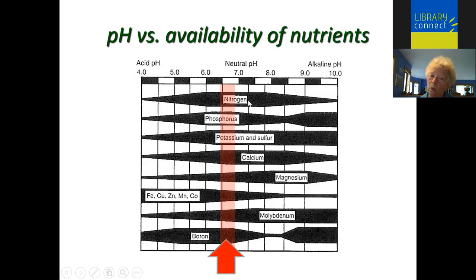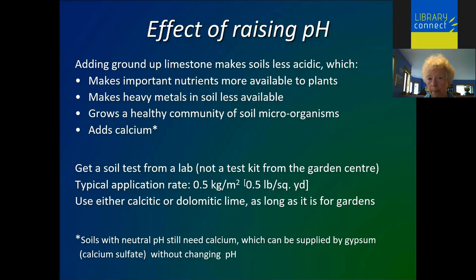So we have this best of all possible zones here where the things that we want become available, and the things that we don't want, which is the heavy metals, are not. Aluminum should be on here somewhere. Aluminum is a naturally occurring element in our soil, and iron. But plants can take up too much of it when the soil is acidic, and they'll have symptoms of toxicity and not grow well. So we add ground limestone, and then the nutrients that we want are more available, and the heavy metals that we don't want are less available.